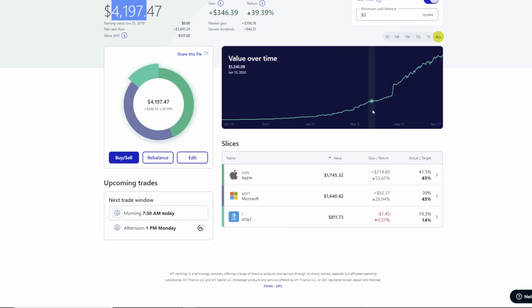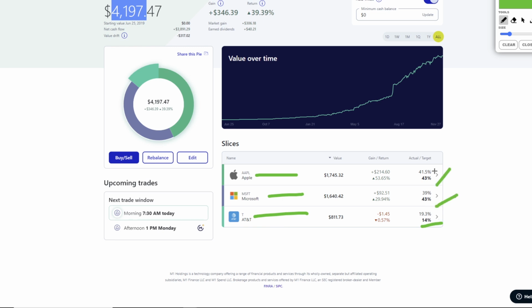And you can kind of just see over time the value in just this sector alone. Now you can see here, I only have 3 different stocks in this slice, I should say. So we have Apple, Microsoft, and AT&T. And before anybody out there puts in the comments, I know AT&T is not technically a tech. They're more communications. I didn't want to have a whole separate sector just for AT&T, so I put them in here. They are much lower in their target in comparison to Microsoft and Apple, but nonetheless, you can see that.